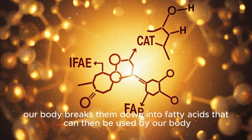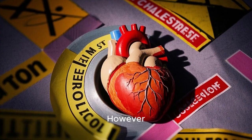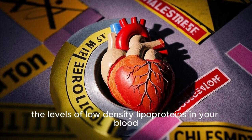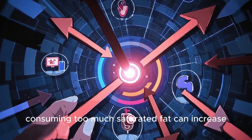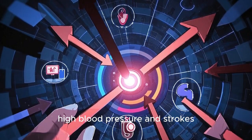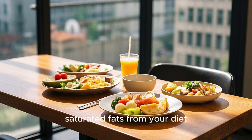When they're consumed, our body breaks them down into fatty acids that can then be used by our body. However, eating too much saturated fat can increase the levels of low-density lipoproteins in your blood, aka the bad cholesterol. As a result, consuming too much saturated fat can increase your risk of developing heart disease, high blood pressure, and strokes. Now, don't get me wrong, I'm not saying that you need to completely eliminate saturated fats from your diet.